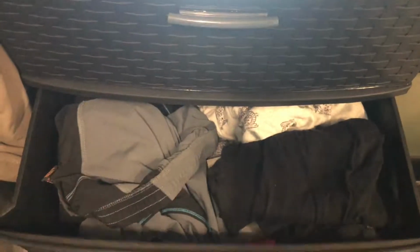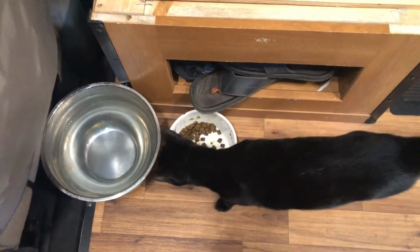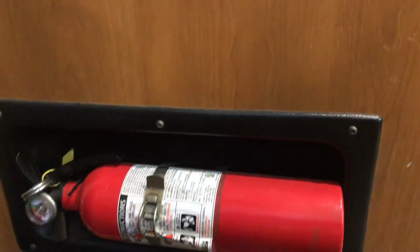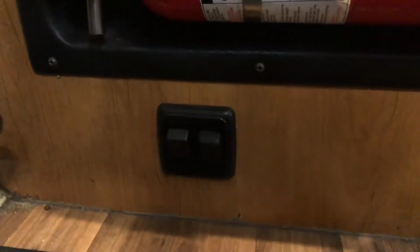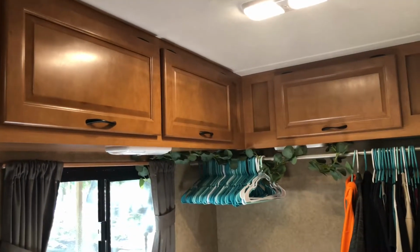Right here is our dresser. This is where we took out a bench, and it's currently housing our dresser, but not for much longer. It's just where it is right now. And underneath that is where our shoes go. It's the perfect size little cubby for fitting all of that. We also have the little doggy station right there. We have a fire extinguisher and the lights for our inside floor LEDs and outside lights.